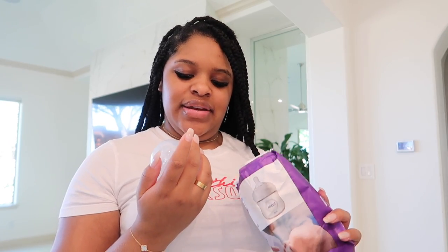Let's see if this one has a pacifier in it. Nope, we just got a bottle. So now she has two of these bottles. The last time she had an extra pacifier. There's only one pacifier in this one.